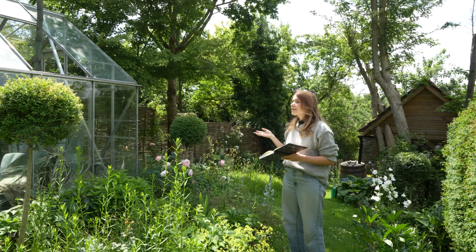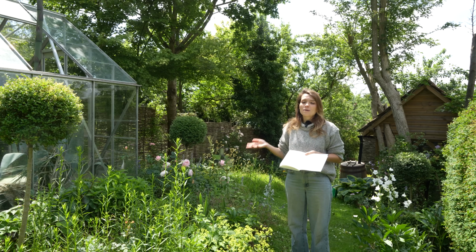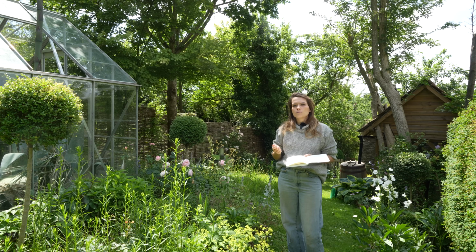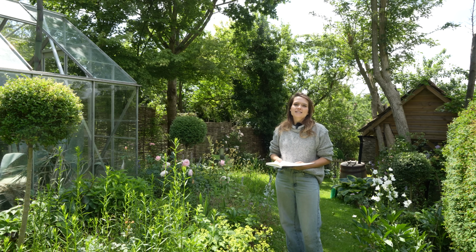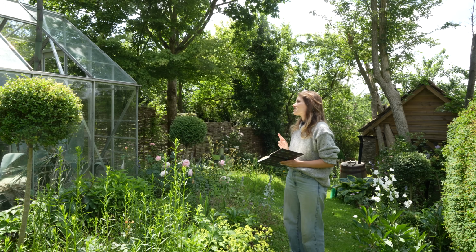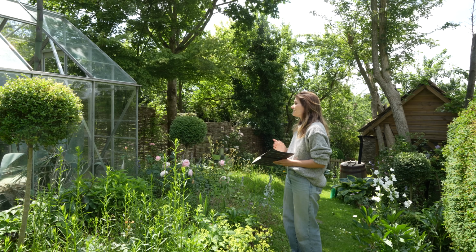Even just trying to remove it post-flowering might be really difficult. We might end up doing some damage to the greenhouse. But it was something that we both felt like we really wanted to see, and it feels really special. So we're willing to take the risk, but keep your fingers crossed that we don't end up damaging the greenhouse.